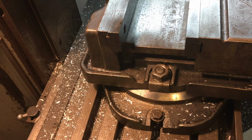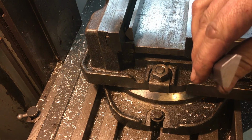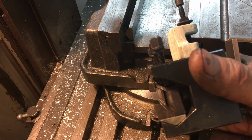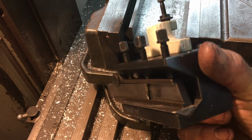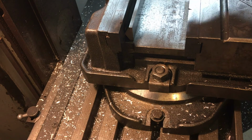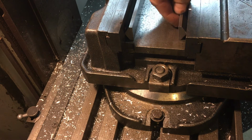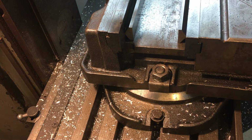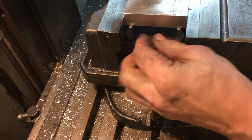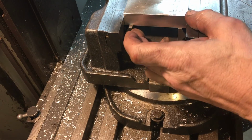Again, because I don't have any parallels, I'm using an alternative. These used to be hex, and I'm actually using them for my tool holders in my lathe. For these boring bar holders, so I can fit a simple square tool holder. But the size is rather precise. So again, for this task, it's sufficient.